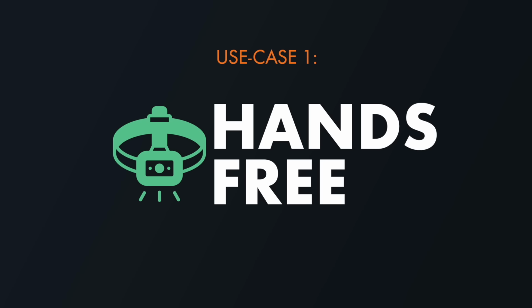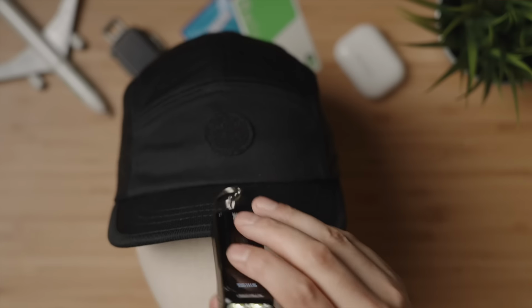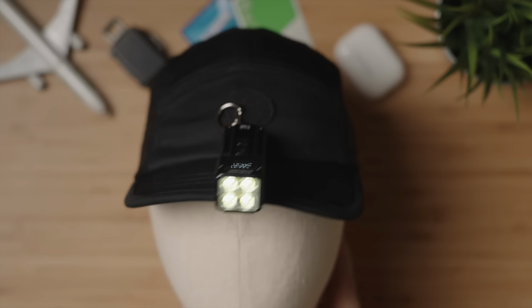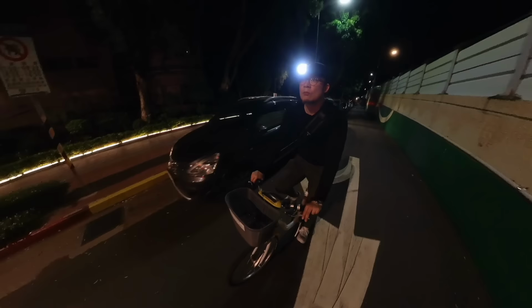I'm currently on a 6-month work trip, and in most cities I like hiking on evenings and using bike shares like these awesome U-bikes here in Taipei. And being able to easily slide this Nightcore T4K to the brim of my cap makes night rides that much better. But it goes so far beyond daily exploration like hiking and cycling.